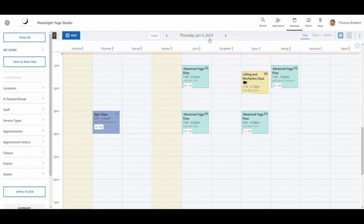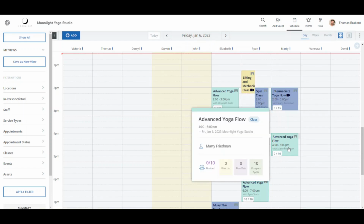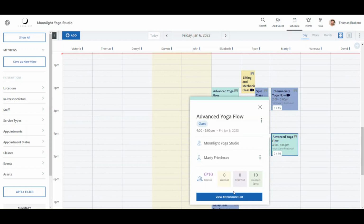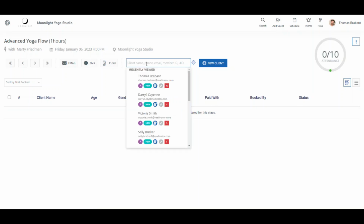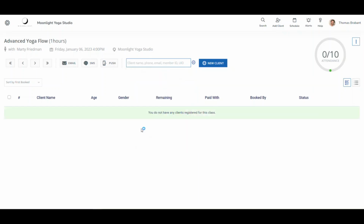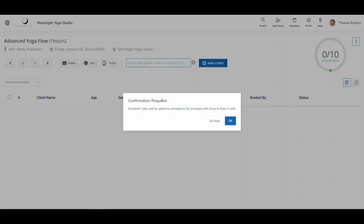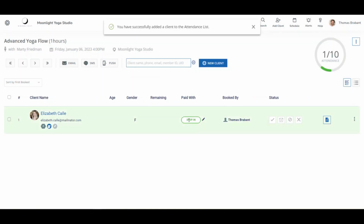I'm going to go ahead and move to tomorrow, Friday, January 6th, and I'm going to go ahead and select this advanced booking flow, view attendance list. Using the search field right here, I'm going to go ahead and select that same client, Elizabeth. What we can now see is a confirmation required pop-up. So it states Elizabeth will be added to the attendance list and paid with the drop-in rate, 1 left. So by pressing OK, the client has been added and has already been paid.